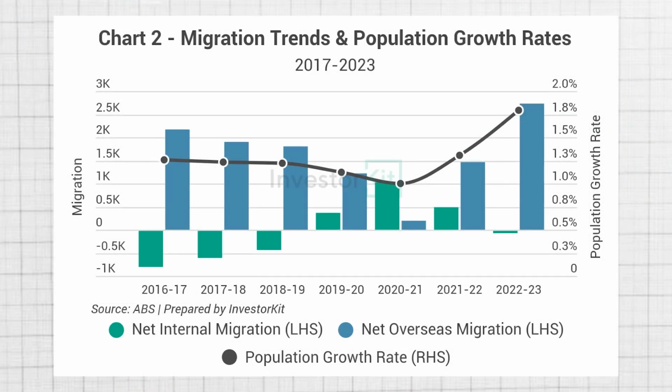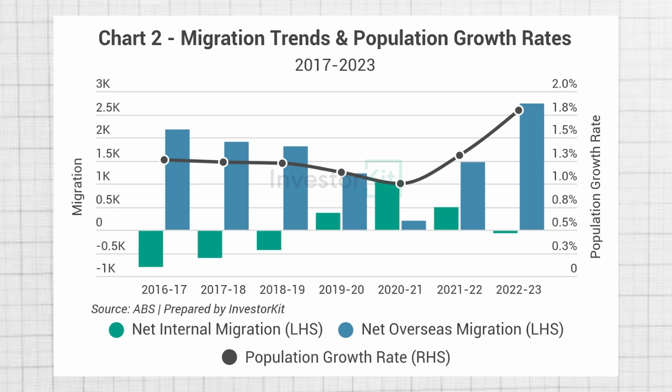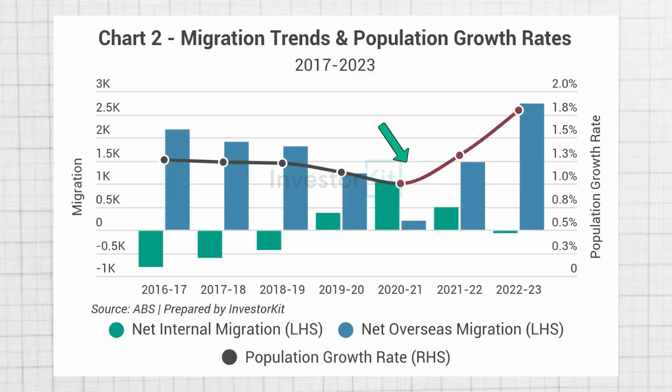Chart 2 here is the population growth trends. After the pandemic, population growth has been speeding up in Newcastle, now at 1.8% per year. And this growth is thanks to 2 things. One is the surging overseas migration, and 2 is the recovery in internal migration, especially if we compare it with the negative figures 6 or 7 years ago. The healthy population growth will probably give the housing market demand a boost in the coming few years.